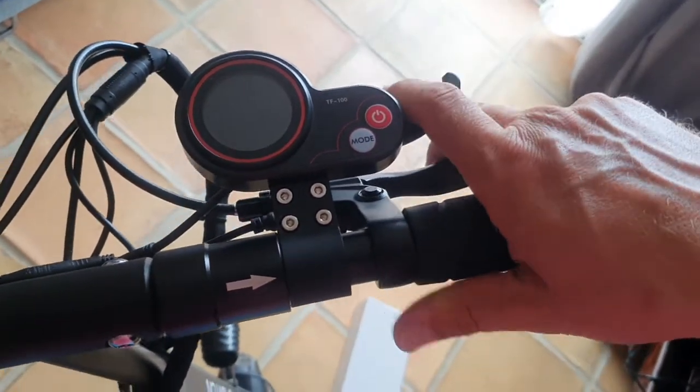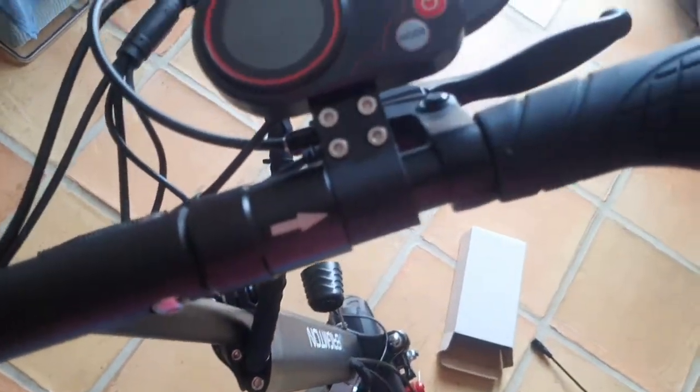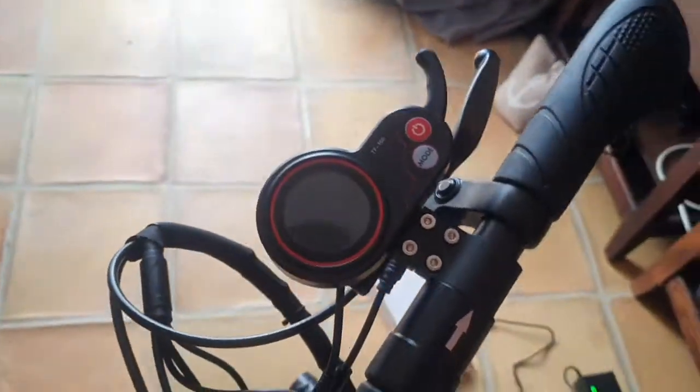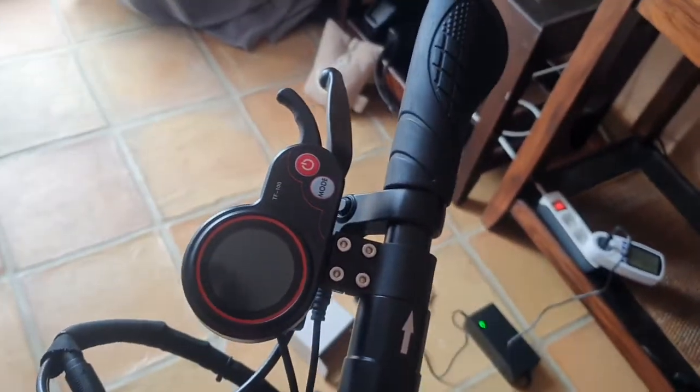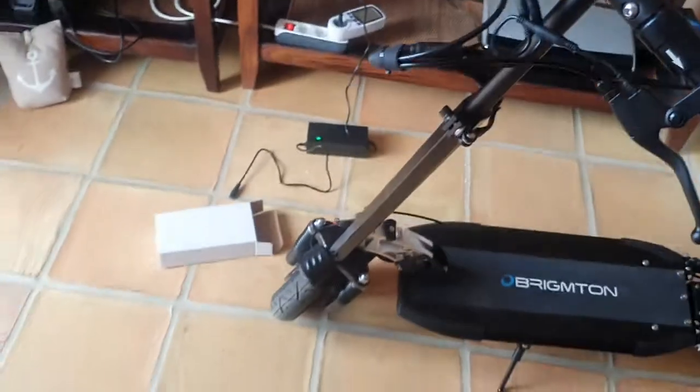This is a bit in the way. Yes, I really don't like it. When you use it, you can get used to it, but I'm not sure. And another negative.